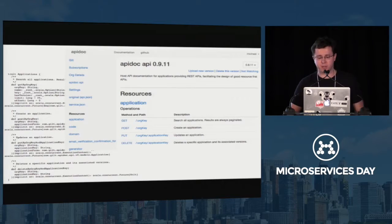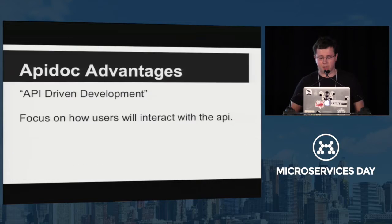And there's some other advantages to this. The big one for me is that it's driven us towards API-driven development. So rather than going and starting out your service and getting into production and iterating, this has led us to sit down and actually think about our API more, and figure out what interactions people are going to have, and even essentially open up your API for discussion for your consumers.